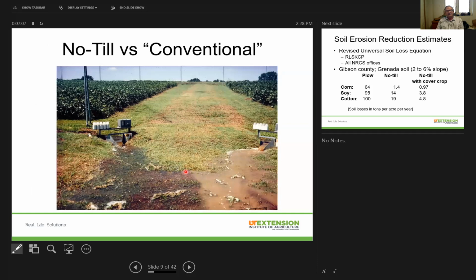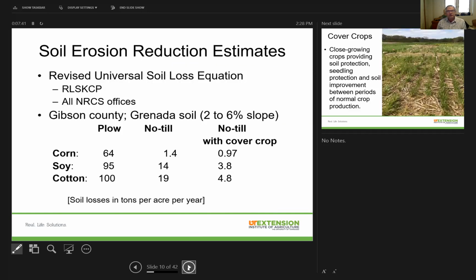This is one of the very famous early photographs looking at the impact of no-till versus conventional tillage. This is cotton growing on a slope. On the left-hand side, we've got cotton in a no-till system, and cotton in a conventionally tilled system. And you can see the color of the water from the runoff from the tilled side compared with the no-till. So this is the type of visual thing that really got people thinking, gosh, it is possible to grow a crop without tilling. So the reductions in erosion are fairly phenomenal with no-till systems.